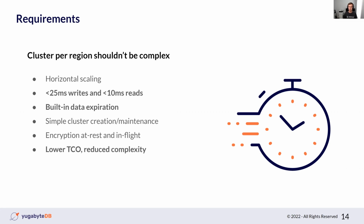But it'd be nice if that was built into the database on a row level or even a value level basis, so we can just set that this row should expire after a certain amount of time. And if we want to update it, we can. If we don't want to, we don't need to. But also, since we have 5 regions and we expect that to grow in the future, we wanted to make sure that whatever we chose going forward allowed us to simply create clusters and easily maintain them.